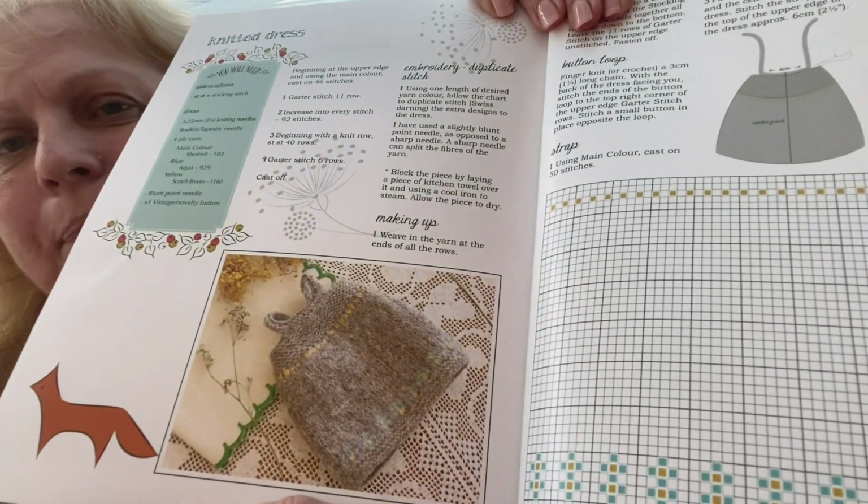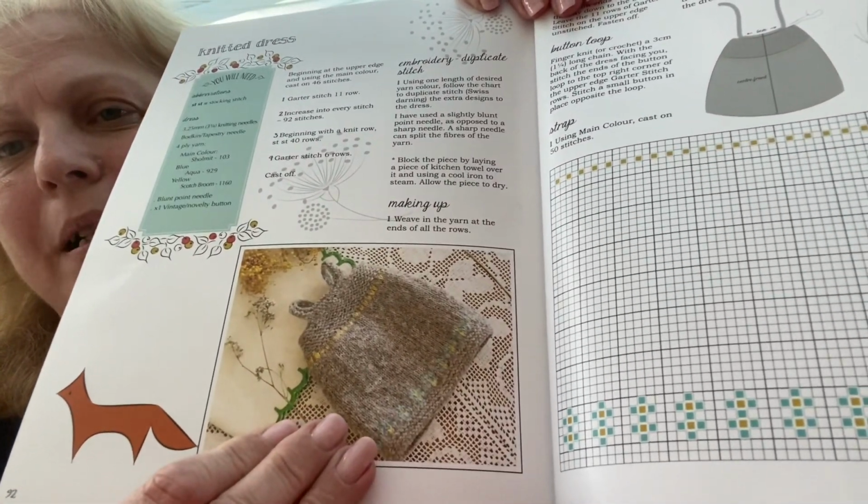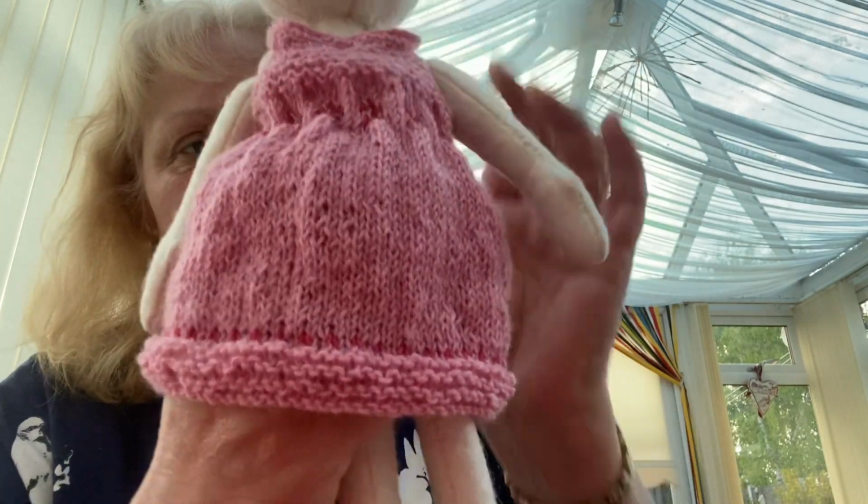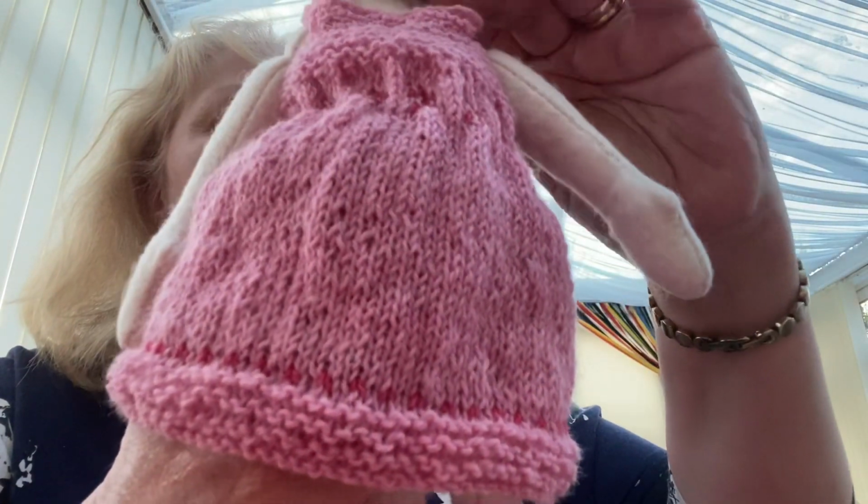So I have literally just finished sewing a button on to Polly's dress. So let me just show you what her dress should look like, if I can find a good picture. So this is what her dress should look like, but I've had to alter mine slightly. So Polly's dress is looking like this now. Excuse me, Polly, putting my hand up your dress.